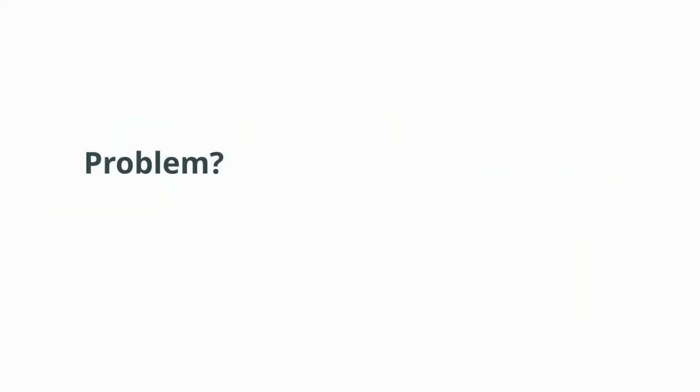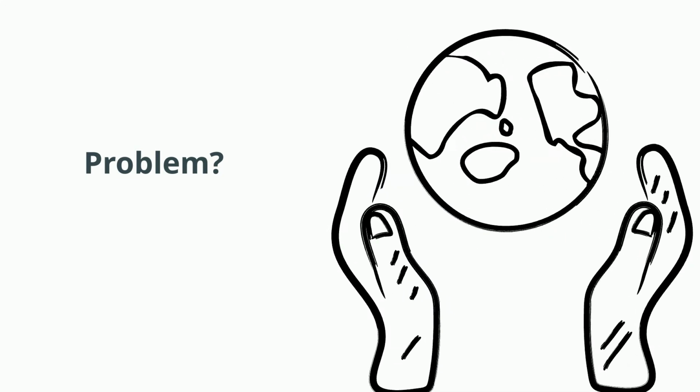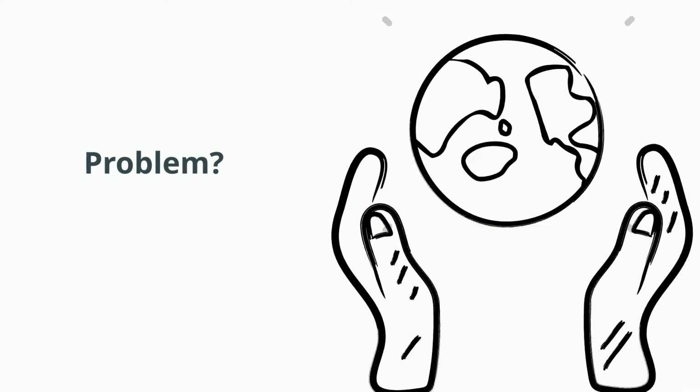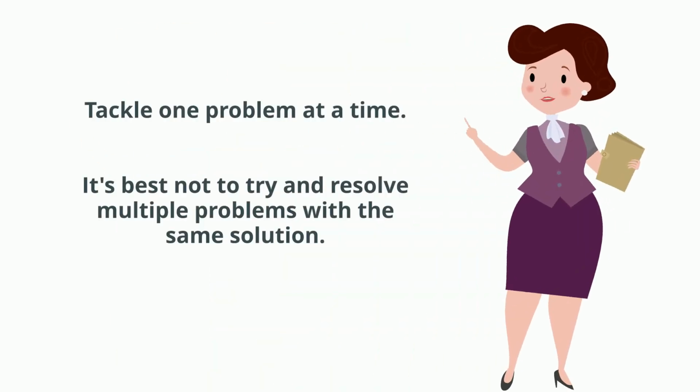Once the problem is accurately defined, the decision-making process can be started to resolve the specific problem identified. It is best to tackle one problem at a time and not attempt to resolve multiple related problems with the same solution.